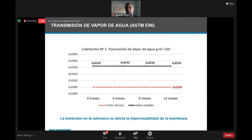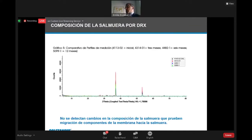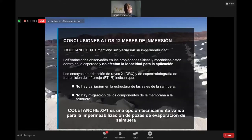Usually, waterproofing of a membrane is measured by the transmission of water vapor. And in the case of Coletanche, at no moment during the whole 12 months was there any change in the value. In the case of brine, it was analyzed through two different aspects. This graph shows an important comparison. As you can see, the curves are one above the other. It means that there is no change in brine caused by the membrane.